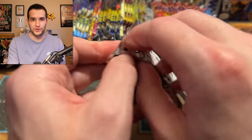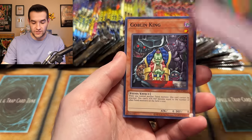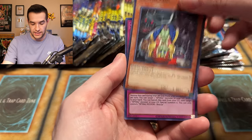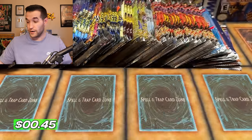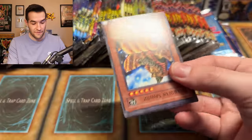It looks very similar to OTS 21. They've got the black and the white action going on there. We have Gravity Collapse, Goblin King, and Spiral Mission Rescue. Spirals. Okay, cool. Retro Pack. We got a lot of you, so let's just keep opening. I'm getting excited for that LOB wavy pack, by the way.